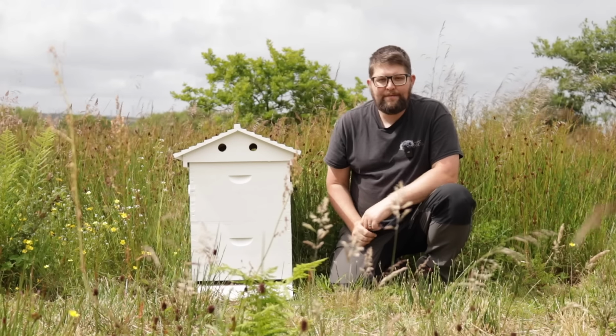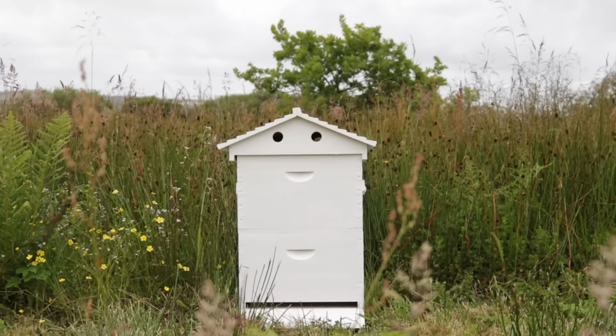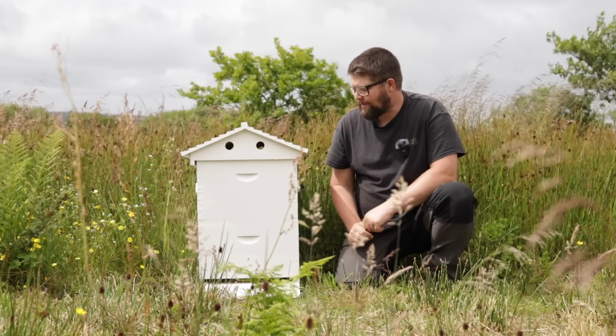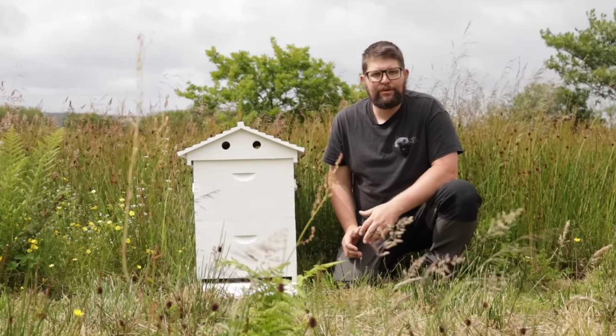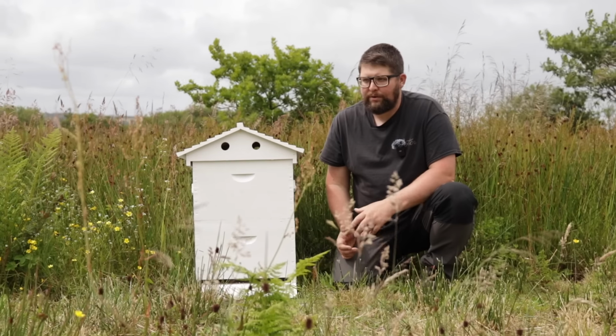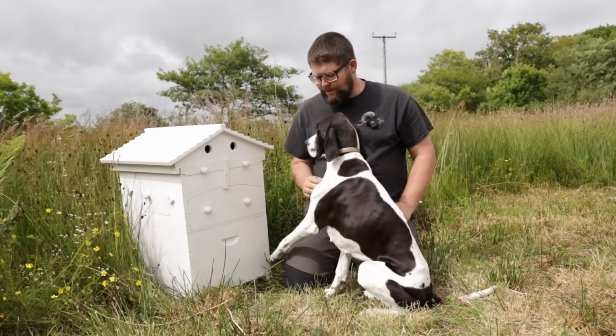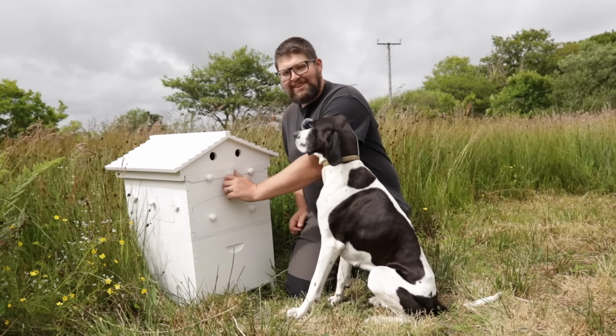So that's our hive fully assembled and painted. Looks really cool. We've gone for a white finish. It's kind of like the traditional beehive look, even though this is very much not a traditional hive. It's quite modern, I guess, with the auto flow system. So when I say auto flow system, this is what I mean. Maggie's trying to show you.